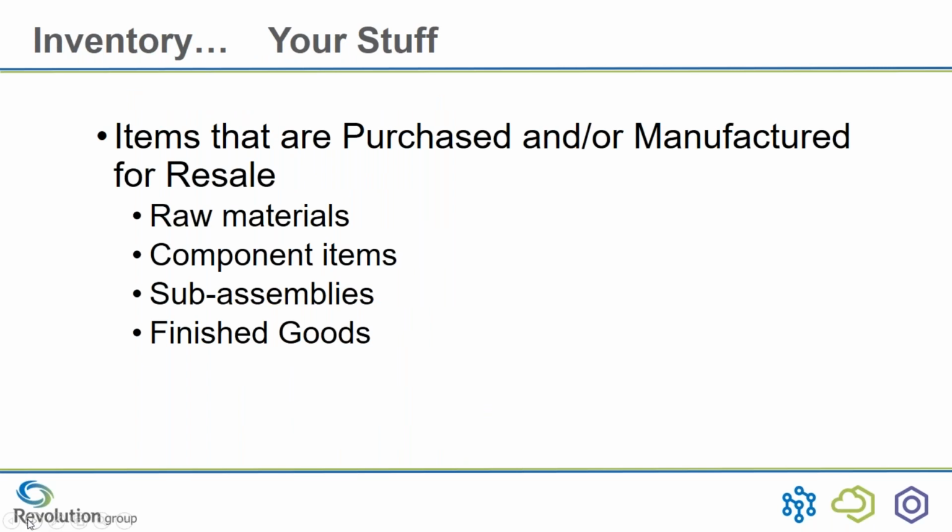Let's talk about inventory, which is your stuff. So that is all the items that are purchased and or manufactured for resale. So it could include raw materials like just raw steel that you buy and sell. It could be a component item that might be nuts and bolts and other components that are produced and or purchased and then added into something else. It could be a subassembly that is a group of parts that goes into something higher. And then, of course, your finished goods, the things that you sell to your customers directly.